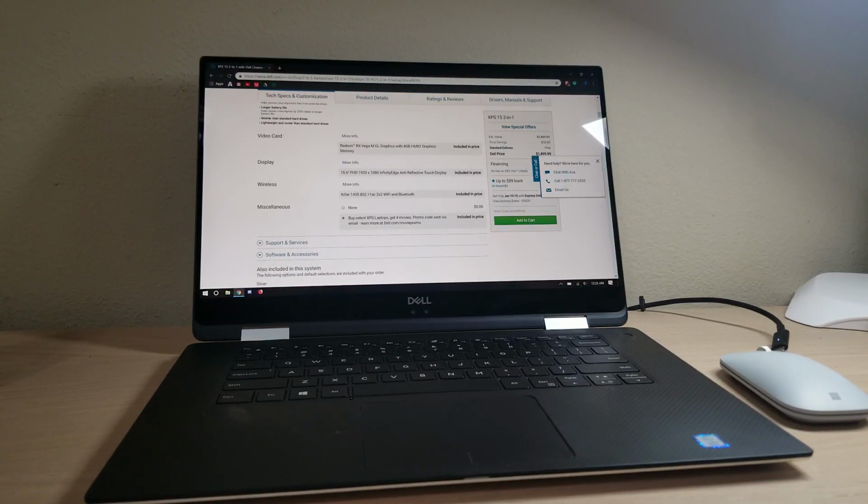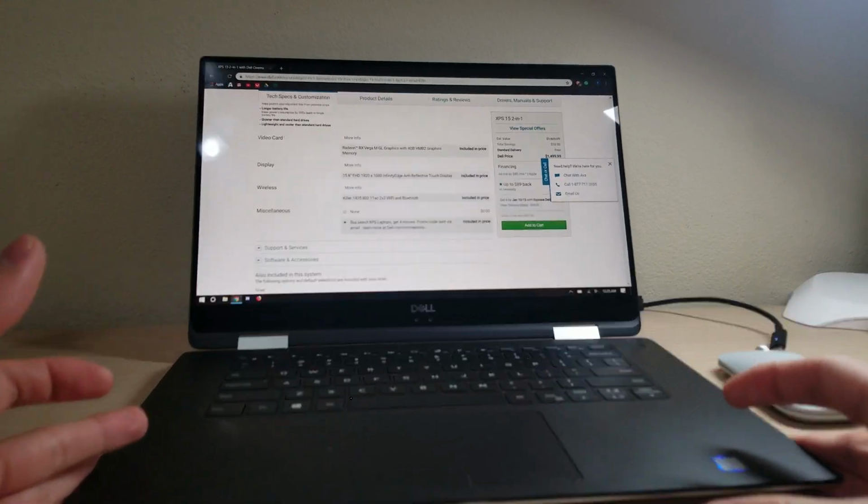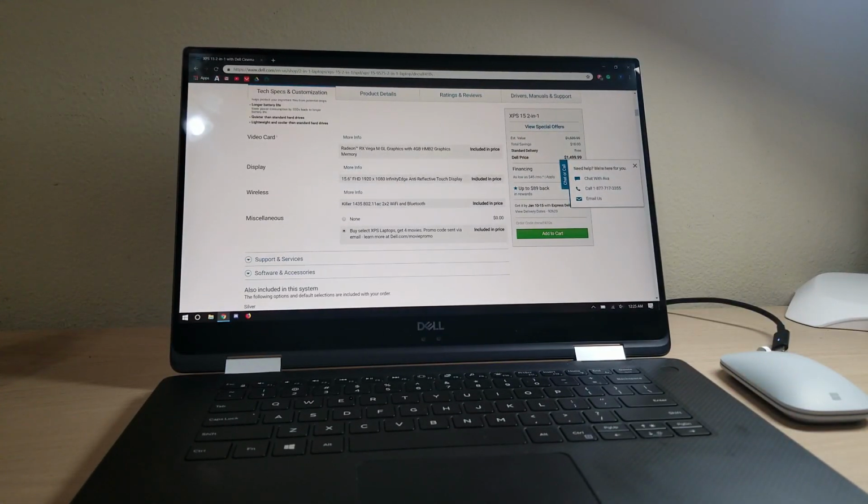So first things first, I'm going to go over the display. My model is a 1080p version. I did not go for the 4K version, not only because it was more expensive, but that wasn't really my main reason. The main reason was I thought it would take up too much battery life away from this amazing laptop. It's pushing so many more pixels than 1080p, so I just decided to stick with 1080p.